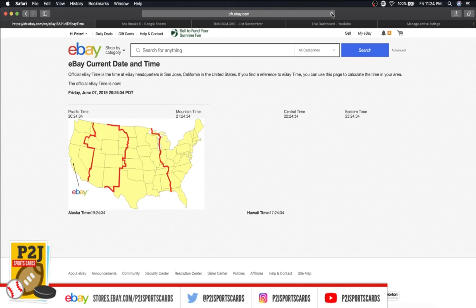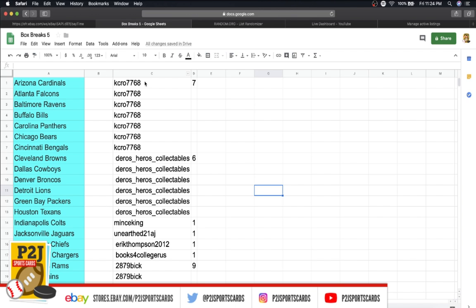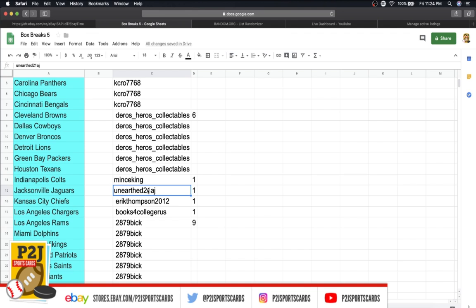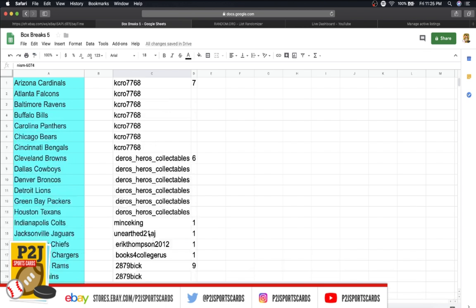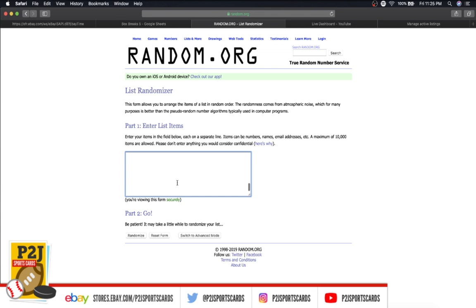Pacific Time. In the break, we have Kelly with 7 spots, Heroes with 6 spots, Mince King 1, Unearth 1, Eric 1, Books 1, Bic with 9, Jamo 1, Deals 1, Rob the Card Shark 1, Tony 2, and Nizm with 1 spot. We're going to randomize everyone 7 times to determine your team or teams for the break. Kelly, you're on top. Nizm bottom.